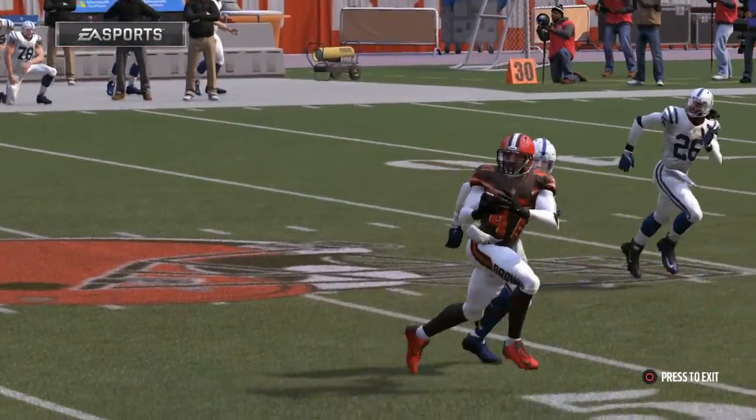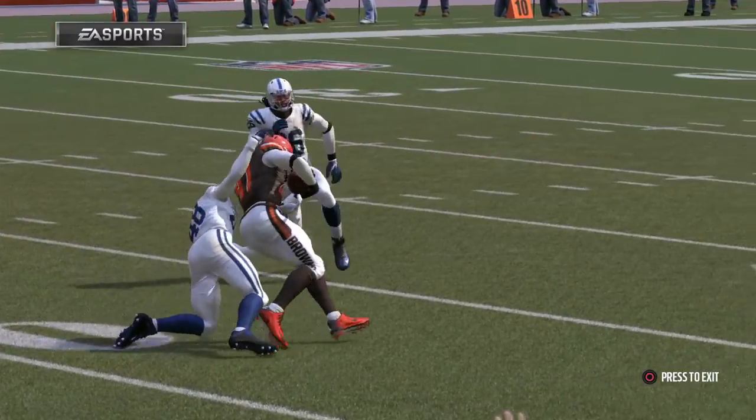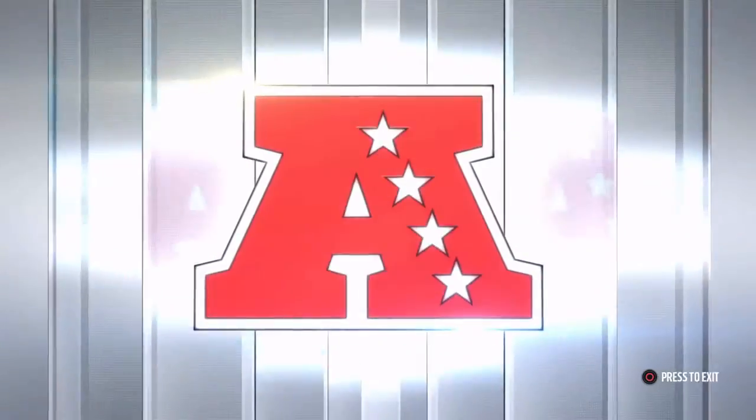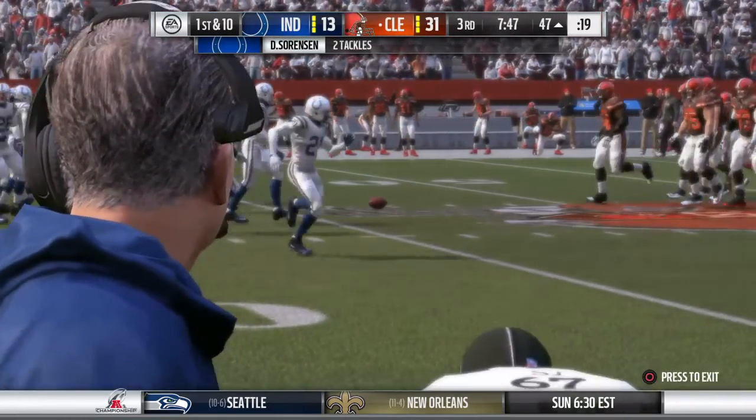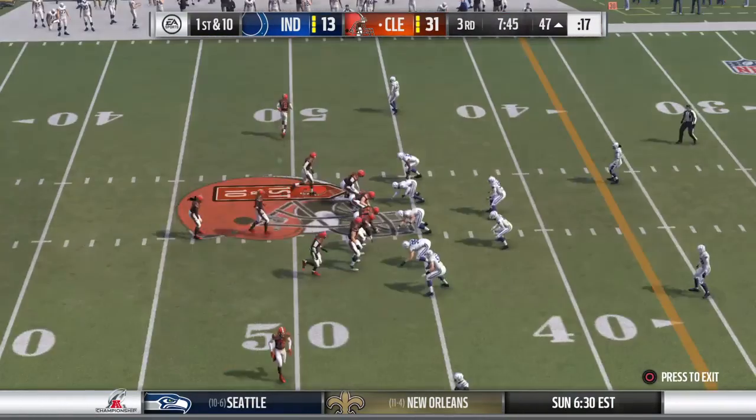A lot of times you want to have a linebacker on him, a bigger body guy who can handle him physically. But a lot of times that doesn't work as well because his quickness often wins the route. So after that big gain, let's see what else the offense has up its sleeve.